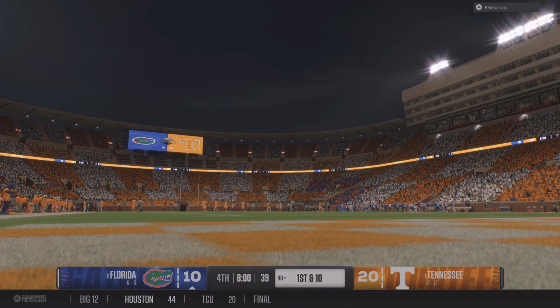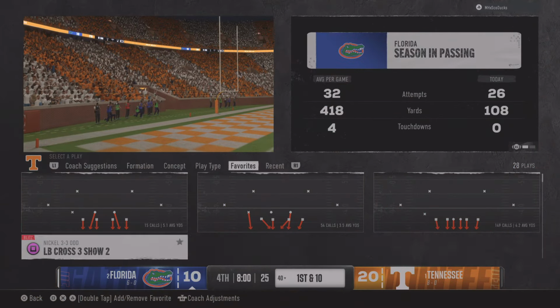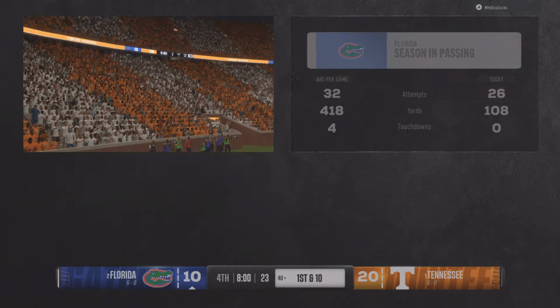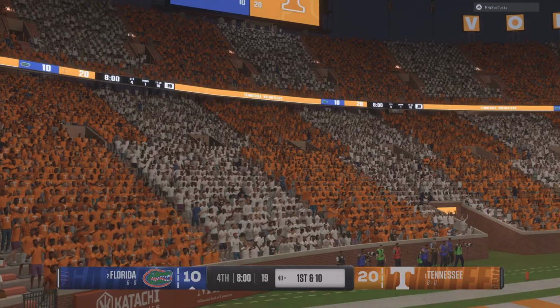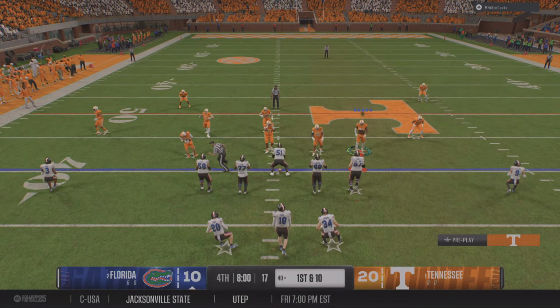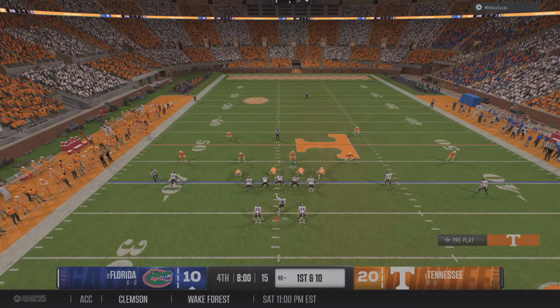That's the end of the third quarter. With the score, Tennessee 20, Florida 10. Back at it to start the quarter. Offense getting set to run a first down play.